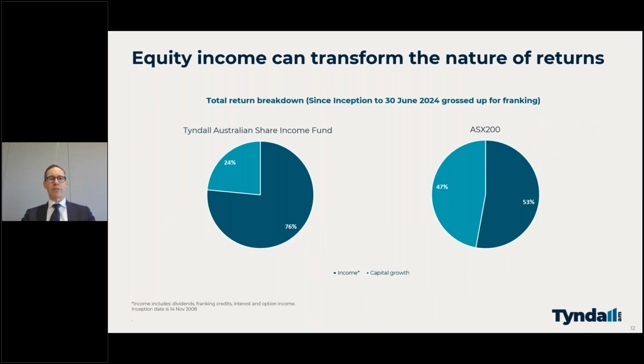If we summarize it, the returns of an index fund would be 53% from grossed up dividends and 47% from capital growth. Our fund has delivered an 11% return, very similar to that of the market over time. But 8.7% of that has come from dividends and franking credits. So instead of roughly a 55-45 split, you're up to almost an 80-20 split in terms of income versus growth.